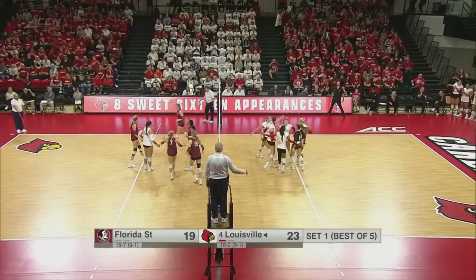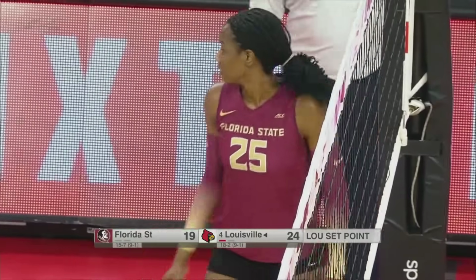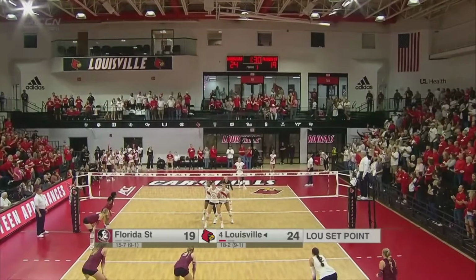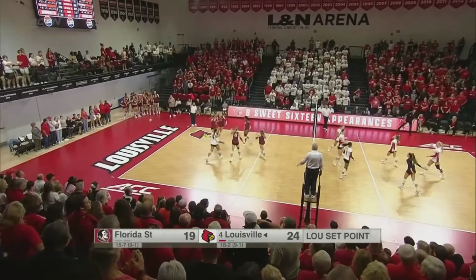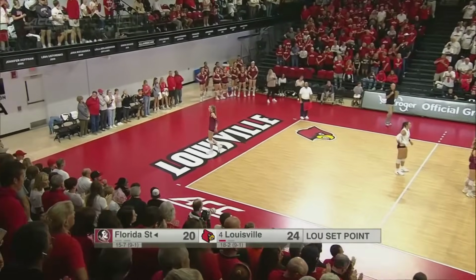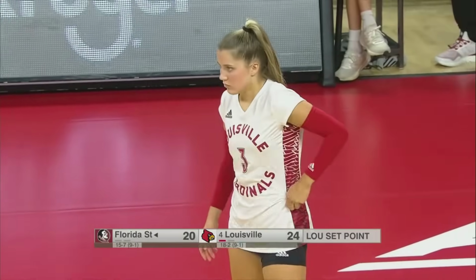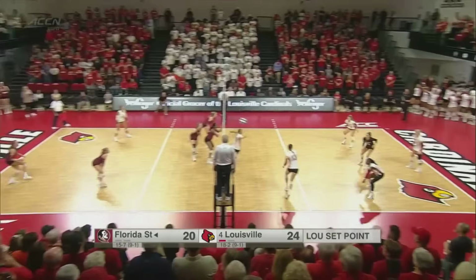That one just a bit too tall for Roby to reach, even at 6'2". And Louisville now with set point. That's a service error. Some ooze from the crowd. A lot of folks here thought that was in. But Louisville already down a challenge. Might not want to risk losing their challenge card on that call. Probably not the right time to challenge.